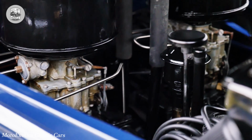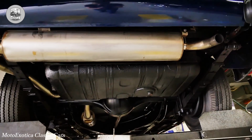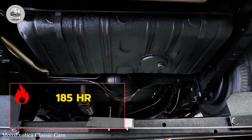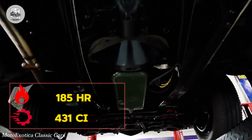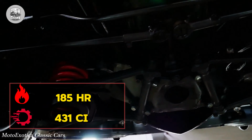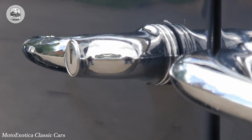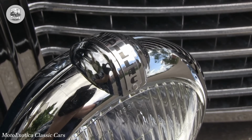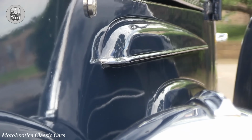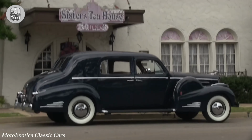This second-generation engine featured a 135-degree flathead design, producing the same 185 horsepower as its predecessor, but with a smaller displacement of 431 cubic inches. This engine was lighter by 250 pounds and shorter, fitting the sleeker designs of the late 1930s. Despite these improvements, it didn't match the first V16's visual appeal. Much of its wiring and plumbing were now exposed to reduce production costs.